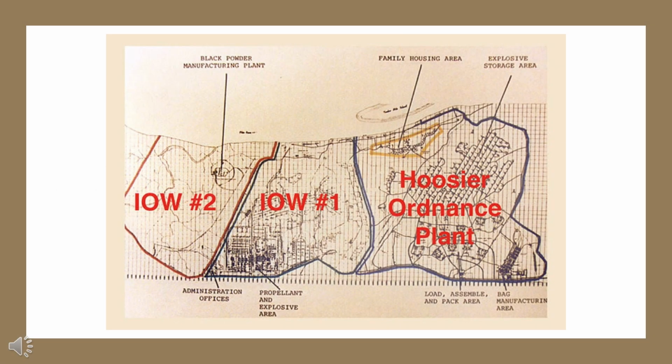When all 3 facilities were constructed, there were a total of 1,700 buildings at IOW1, HOP, and IOW2 that were built on a landmass of 19,200 acres. The project cost reached $133.4 million.